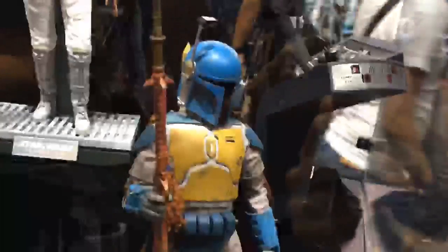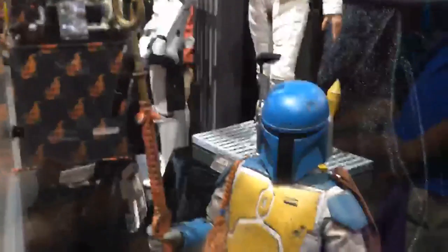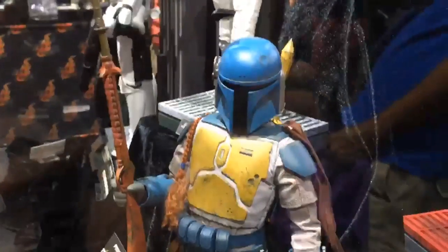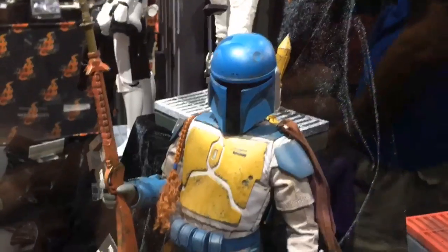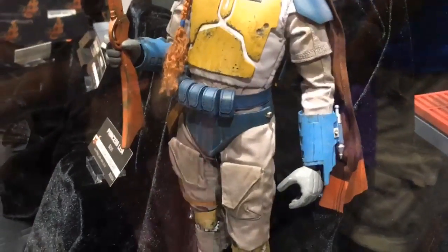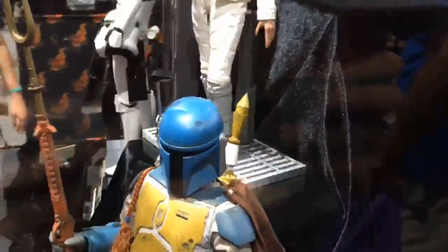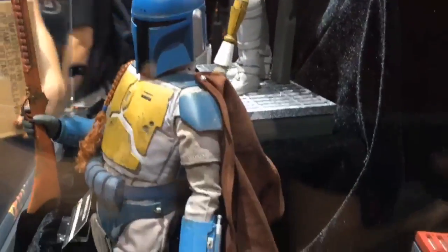Never. All right, so this is the Boba Fett sixth scale figure, animation version, from Hot Toys. Someone tell us what this is. I don't know where he's from. I've seen both versions of the Clone Wars, and I don't remember him. And Rebels. I don't know. Anyway, he's pretty cool. I love his color scheme. His jetpack has also been updated to match, and he's got an over-the-shoulder cape.